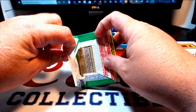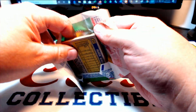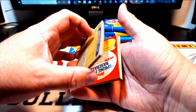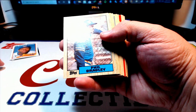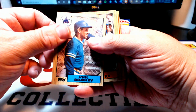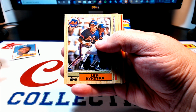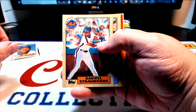87 Topps. My favorite card in this set is the Bo Jackson, obviously, being a Kansas City guy. Boy, this gum is nasty. Several good cards in this set, though. The Mark McGwire in this set used to be pretty valuable as well. Phil Bradley, Lenny Dykstra, who has had a few legal issues over the years. Mike LaValliere, Darryl Strawberry, speaking of legal issues.